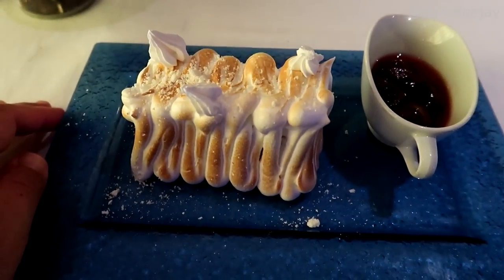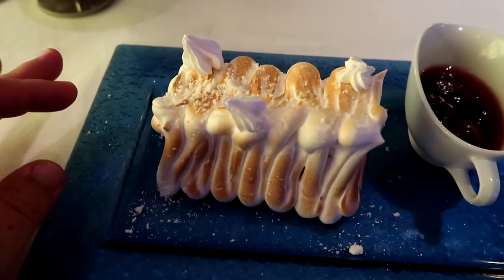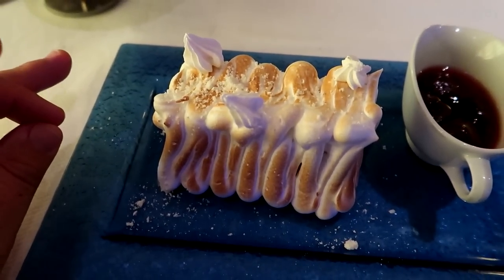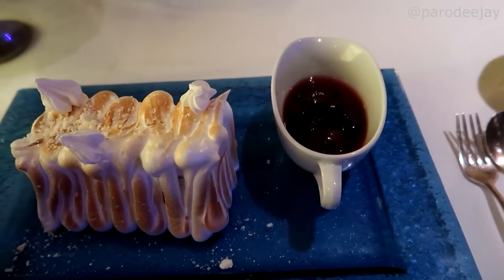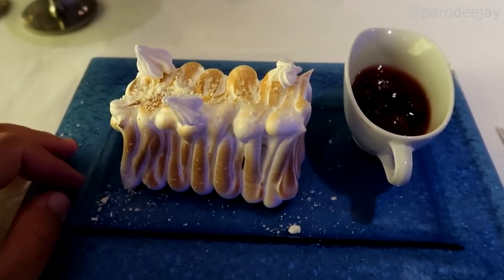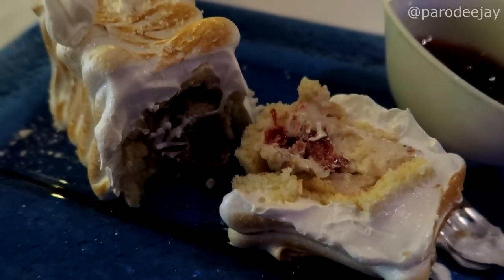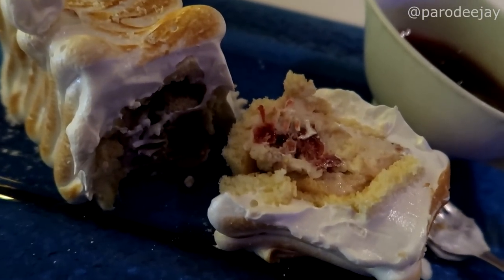I got, I think it was called the not so classic baked Alaska. It's made with Cherry Garcia ice cream, Ben and Jerry's, and it comes with a Cherries Jubilee. Let's cut into it and I'll show you. There it is. Cherry Garcia. Wow. Oh, where's my wheelbarrow?